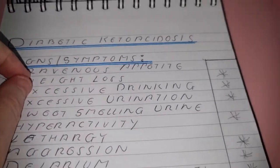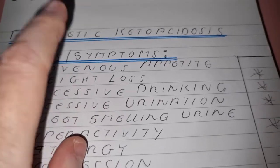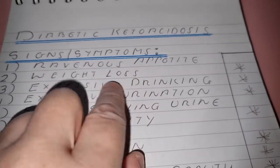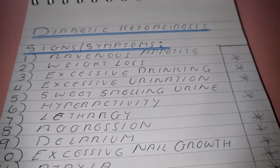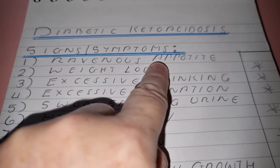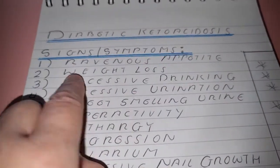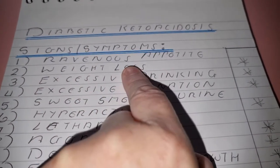So now let's just see quickly, brief. So the ravenous appetite, well, we all know what that is. That's if they're eating more than what they should be doing. But yet again, bear in mind, if it's a young hamster, it could just be greedy. So just keep a little flag on that one, just in case. Weight loss, definitely a big flag, especially if it's a young hamster.